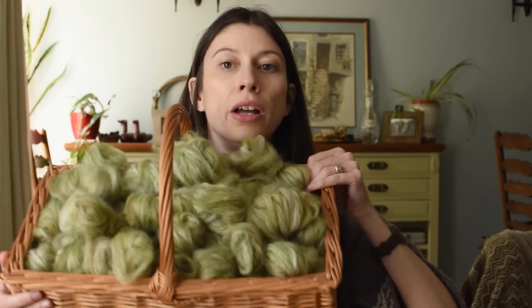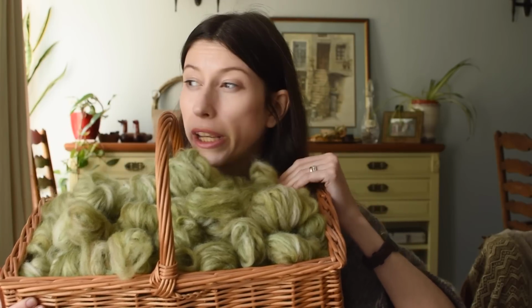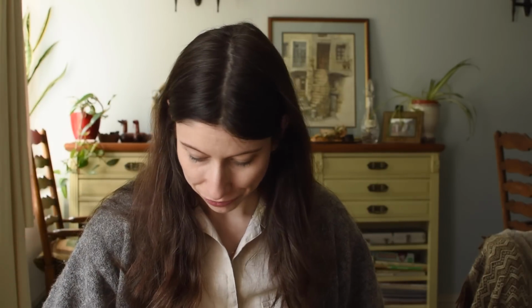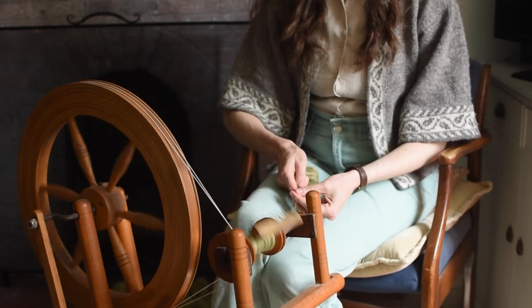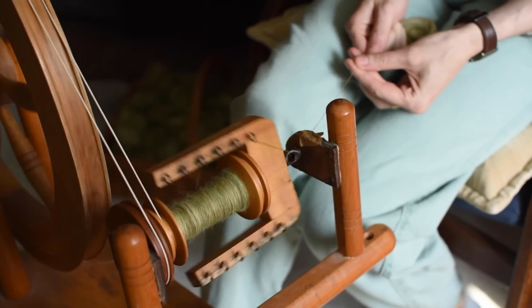And I just love this colour. It's one of my favourite shades. Really nice, warm green, and it feels so springy. It's basically exactly the colour of when I look out the window. And I'm really enjoying spinning it. It's very, very sleek. It drafts out very nicely. And obviously I spun a small sample of it.